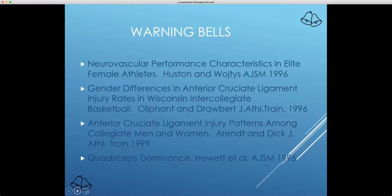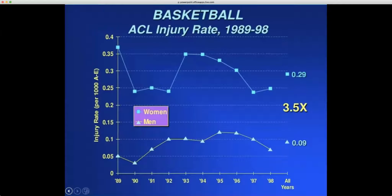Same thing, looking at basketball injuries, Journal of Athletic Training, 1996, Elizabeth Arendt, 1999, wrote a classic article, ACL Injury Patterns, comparing collegiate men to women. And then starting in 1996, Tim Hewett, biomechanical engineer, started looking into why women were at risk and the concept of quadriceps dominant, where the quadriceps kick in first. This is one of his articles. We're going to talk more about his research.